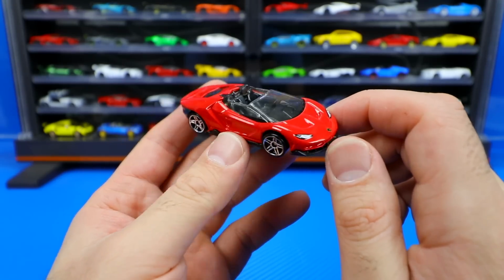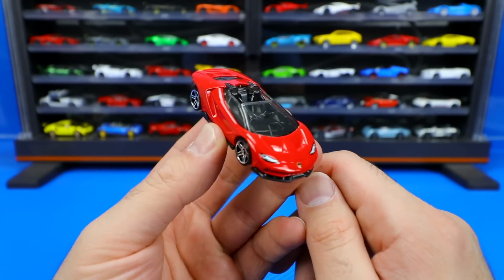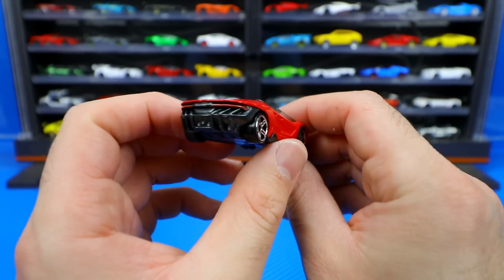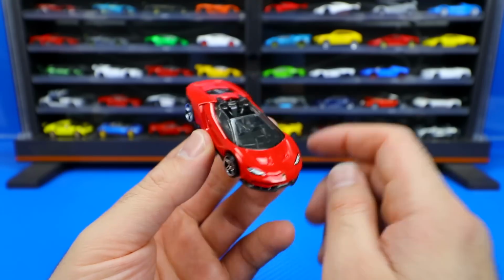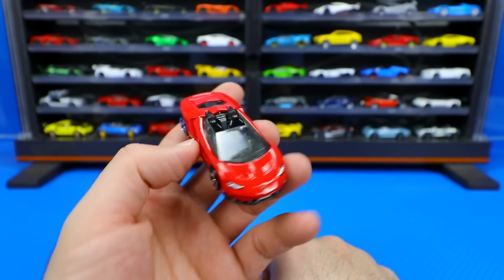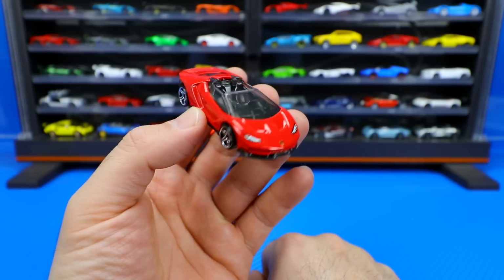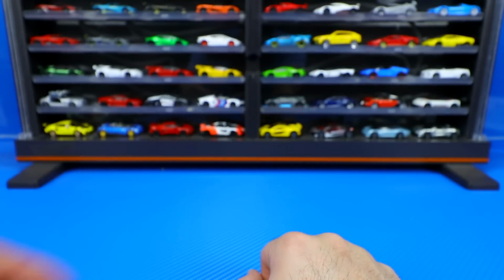Lamborghini Centenario Roadster in red. Very gloss red. I love it. We have seen this one before, but nonetheless, it's nice to have another one in this 10-pack. And this color variation, I'm obsessed. I love the red with black. It looks really, really good. It's a great looking color combination. So nice to see that Centenario recolored.